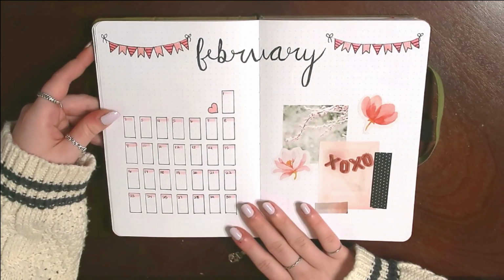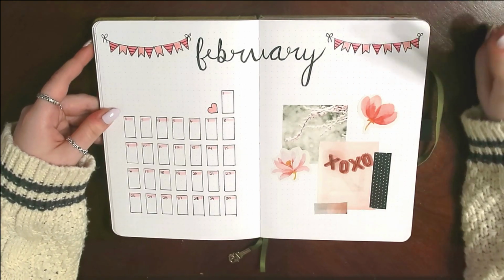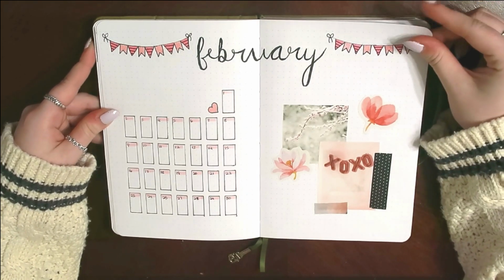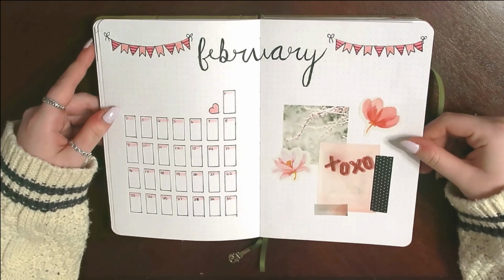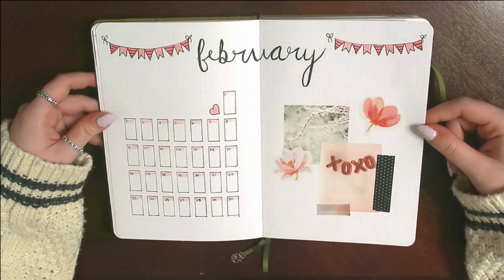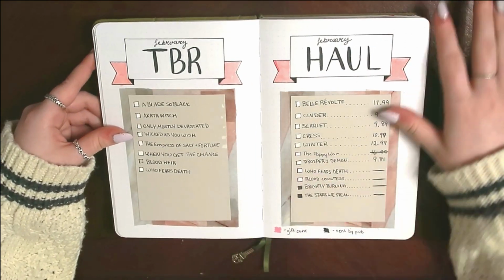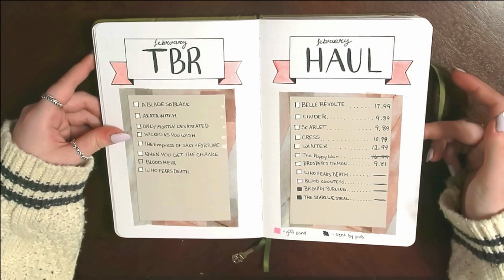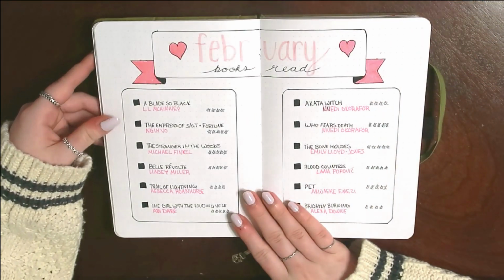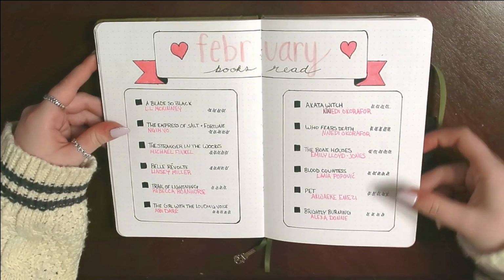This is my February spread. My February spreads are always really Valentine's-y. I'm gonna change that up this year though. I promise you that. But this looks pretty. I don't know, I think the pink looks kind of weird now looking back, but yeah, it's pretty. It's my TBR and haul page again. Nothing fancy, nothing fancy. And then my books read, which I still am doing the stars.